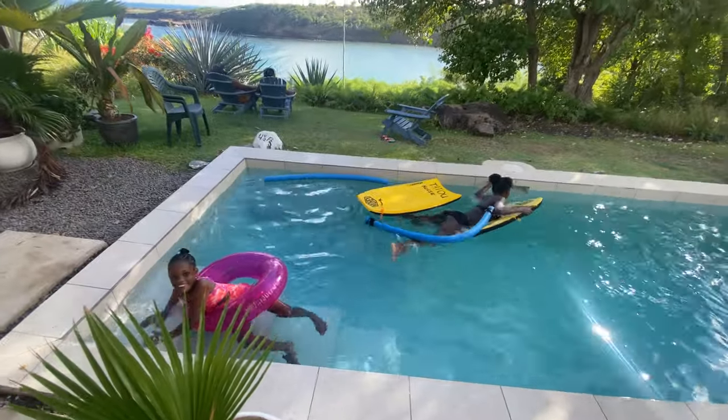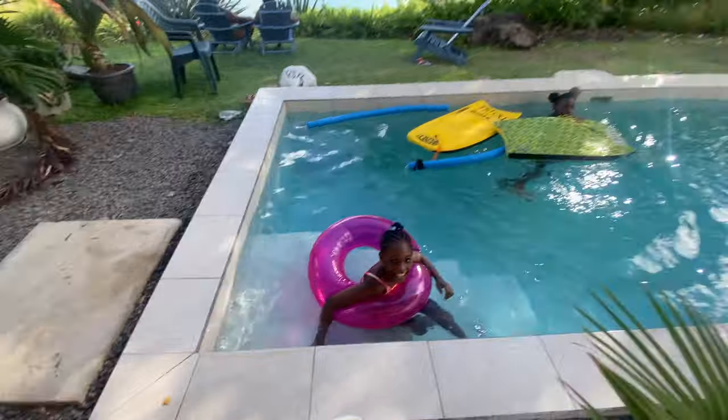The niceness of the place is the outside area, you know. So there's a pool. You have the girls enjoying themselves. Say hi.